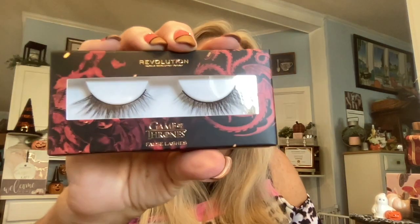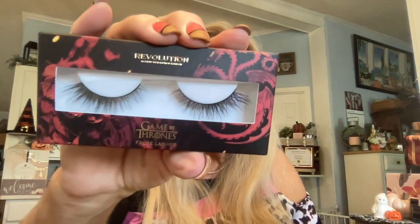Our next box is number 7, and it is right here. Let's see what we have in here. It feels like, ooh, we've got some nice eyelashes. Those are very nice. Revolution eyelashes. So we're going to be able to get all dolled up just in this one packet.